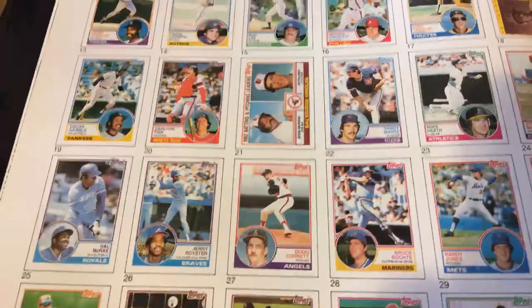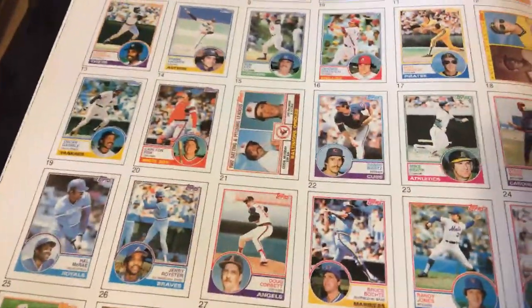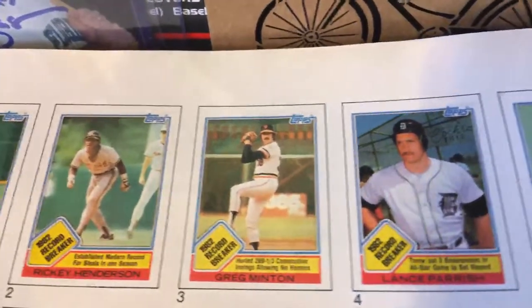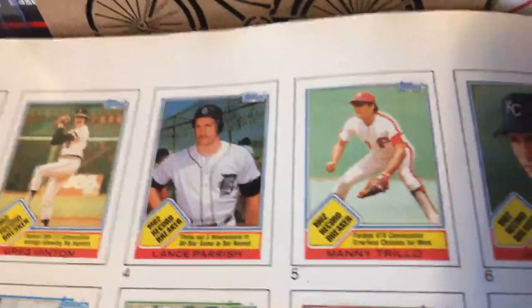Okay, so for those that do remember, this is what the '83 cards look like. Let me set my baseball cap out of the way here. And we will go through and highlight these cards just like I always do, so that way you can see the complete set of cards. You might see some of your favorite players. So there we go, Rickey Henderson. All right, and we'll just go through these.